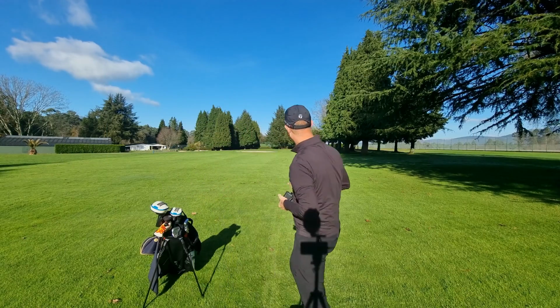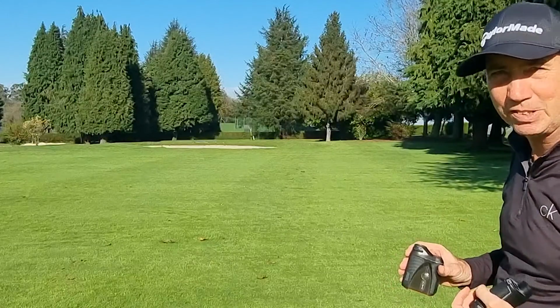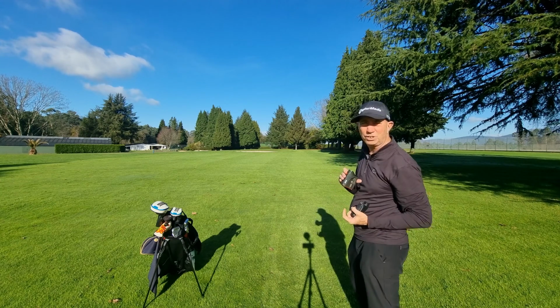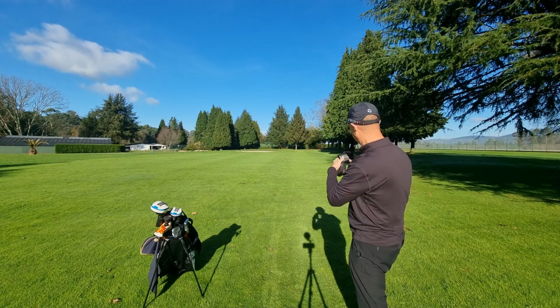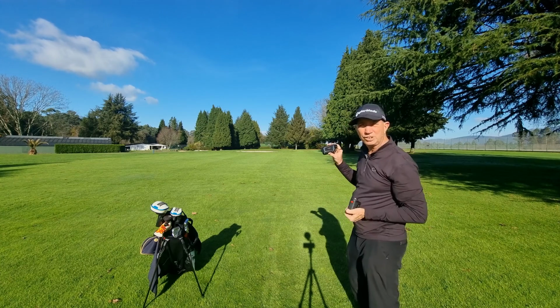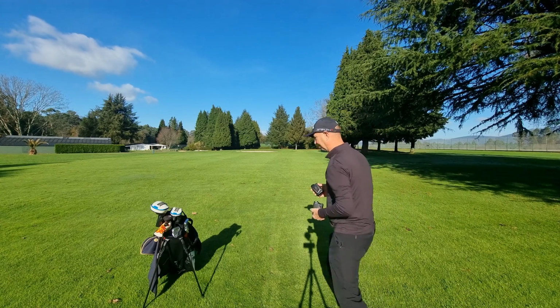So this is an interesting hole because really I want to make sure I get the pin out, and it's at the back of the green, so I don't want it to go too far behind the pin, so it needs to be very precise. 103. 120 back. So 102, 103 with the slope, and 120 at the back. So now I've got up to 120 with the Bushnell. 114 meters to the pin, and more or less 1 meter slope difference.